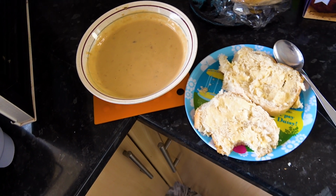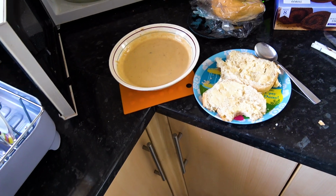That will do for today. I might follow it up with a banana or something if I'm still hungry. I've eaten my lunch now. I ate it very quickly and now I'm going to press on.